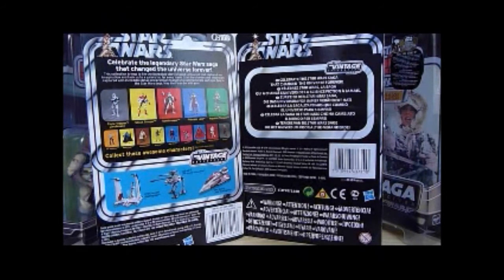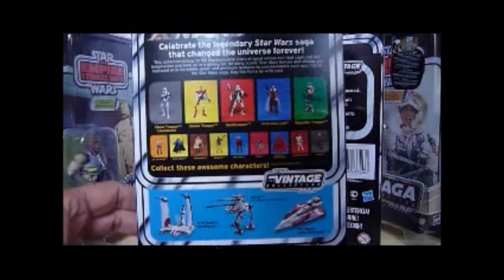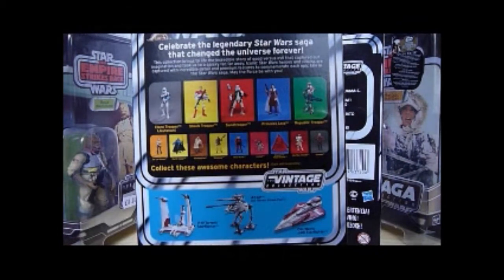Okay, if you look on the US card, you can see all the new figures that are coming out. Some of these look pretty nice. So you've got the Sand Trooper, he looks pretty cool. Princess Leia in Bespin, that's a must. Republic Trooper, he looks cool. Darth Vader, I like the card back for the Darth Vader, but I'm not sure about the figure so much. Prune Face, he looks wicked. Weequay, he looks pretty cool.